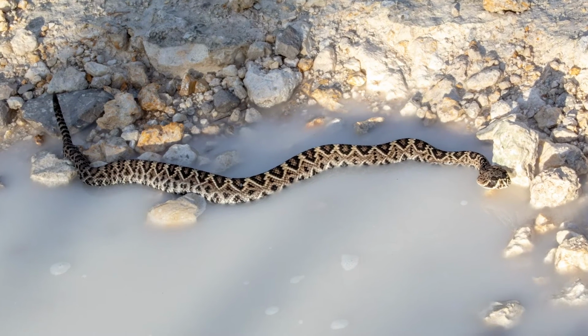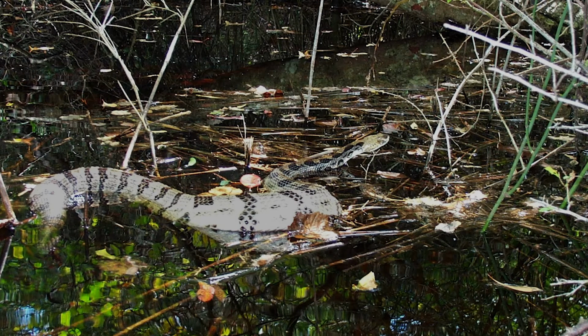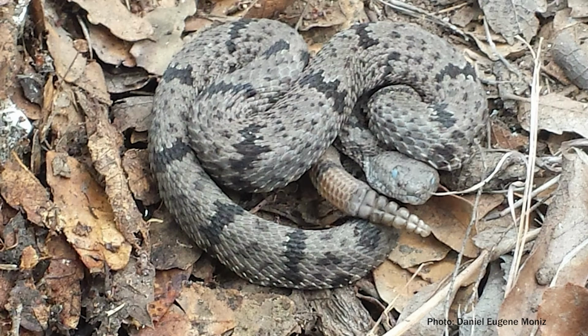Rattlesnakes don't swim. Most snakes can swim, including rattlesnakes. Rattlesnakes may not dive as well as cottonmouths and water snakes, but they're pretty good at puffing themselves up and swimming on top of water. Snakes can't strike when in shed. Snakes probably can't see very well when they are about to shed their skin. But this does not mean they are helpless or harmless.